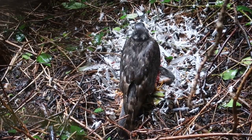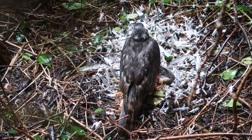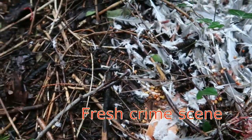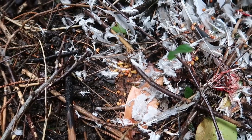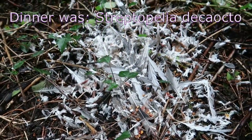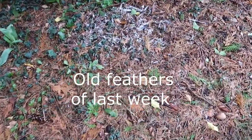However, after about 4 hours of eating and plucking, finally, the bird flew away. The remains tell us that this was a Eurasian collared dove, common in my garden. Sorry for the bloody crime scene, but nature isn't roses and moonshine, it is death, life and survival. And here is the evidence that the bird comes here often. Old remains of another pigeon of about 1 week ago.